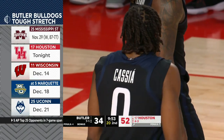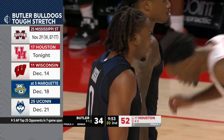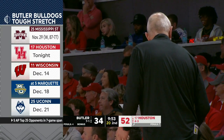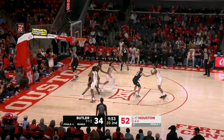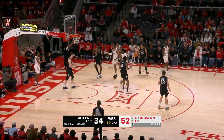Yeah, you mentioned the game here, obviously, against Houston today. They played Mississippi State before this one. And then you've got Wisconsin on the 14th, that's on a neutral site, kind of. At Marquette, kind of, on the 18th, and then UConn. And Marquette just knocked off Wisconsin. That's a travel out of bounds, by the way.